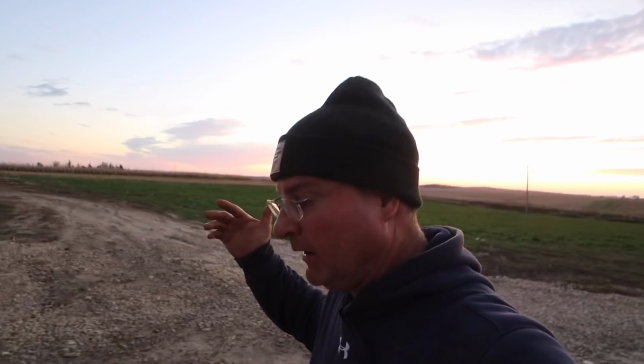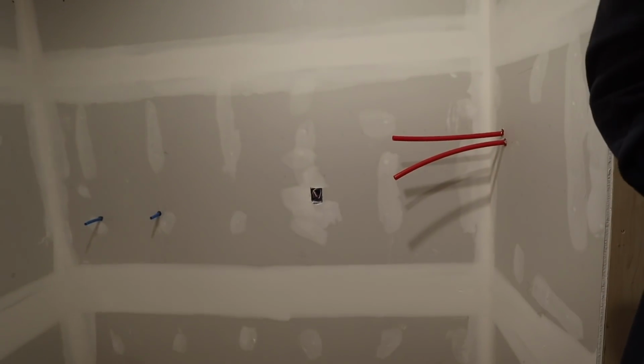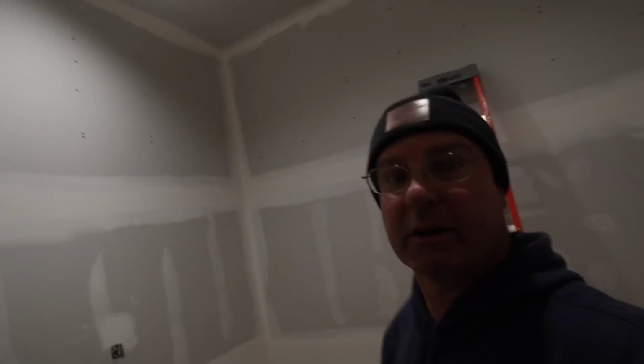I'm gonna jump up in our little building here by the bin setup. Let's see how Marty's coming along. Hopefully he had a good week and he's getting real close to painting. We're gonna be needing that bathroom pretty soon. He's getting closer, he's getting closer. Looking nice, looking real nice.